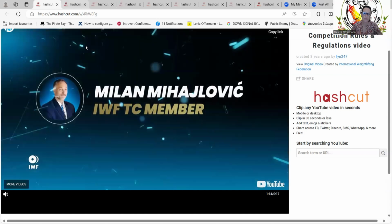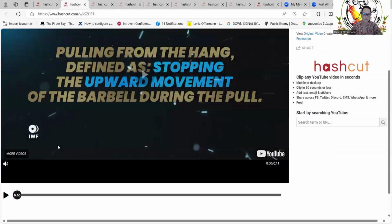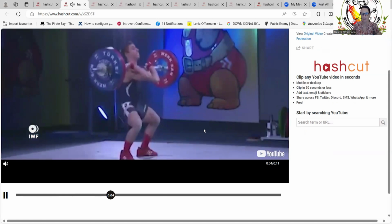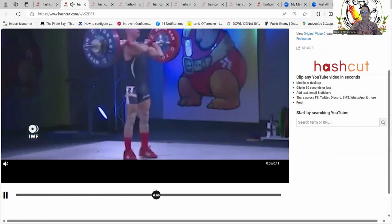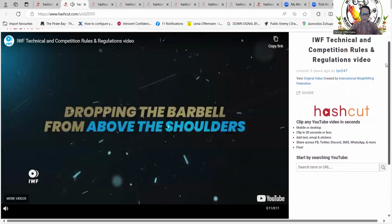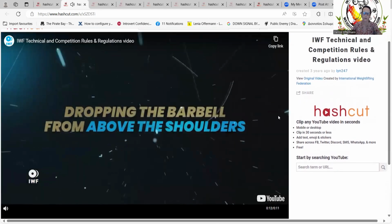Okay, let's go to the second one. Pulling from the hang, there you see, stop the barbell right where the hip area starts. And that is, of course, a no lift. Dropping the barbell from above the shoulder.